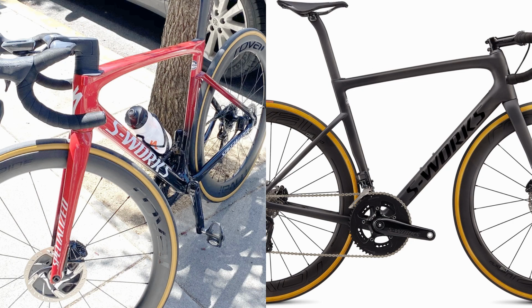Integration, they've used a very similar cockpit to the Venge to get the cables inside there. It's still a two-piece bar extender, so that's kind of cool, it's pretty adjustable. They've increased the depth of the fork blades a little bit more aero, stretched the head tube out again. It looks like they've gone with a slightly more aero profile seat stay, and it looks like they've increased the depth of the seat tube or the seat post.